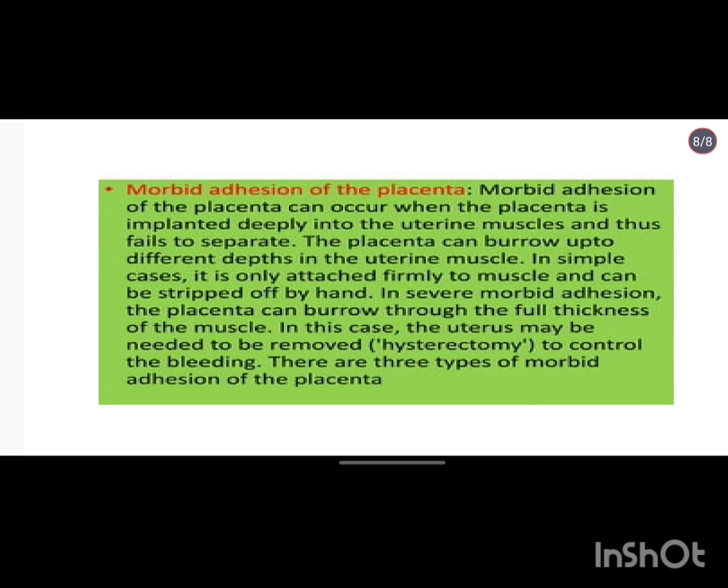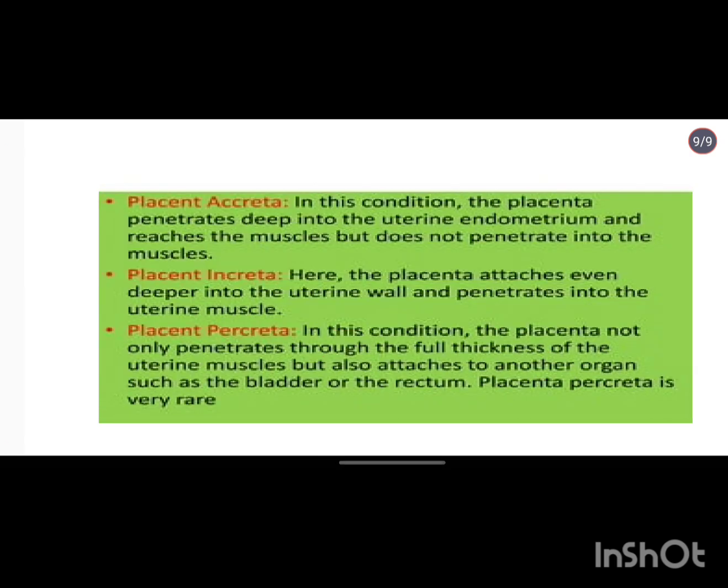After simple adhesion of placenta, we see the next condition called morbid adherent placenta, which mainly occurs when the placenta fails to separate from the muscles because it is deeply implanted into the uterine muscles. So the removal of the uterus, that is a hysterectomy procedure, has to be done in these cases. Morbid adherent placenta can occur in these 3 types.